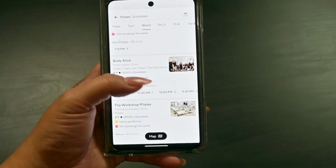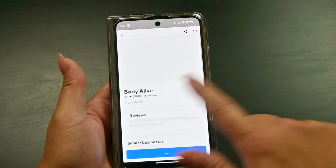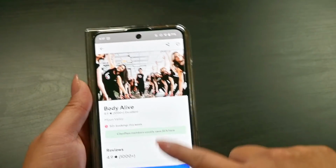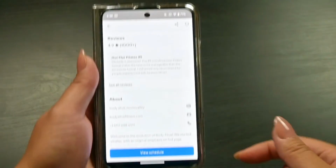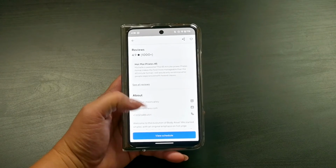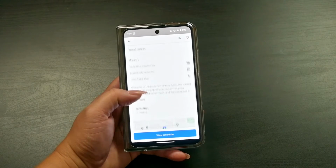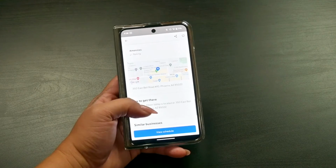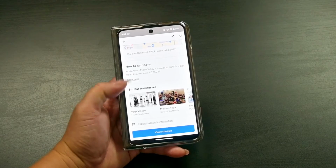Now, just for the sake of this video, let me go through showing you this particular studio as an example. It's called Body Alive. The run-through is that you can see the name of the studio and the rating. When you see it over here, you can see the reviews, and wow, they have over 1,000 reviews. So it's a pretty trustworthy studio, it seems like. It has their social media information, their website and contact number, the studio bio, so what they stand for, their amenities, and the map.